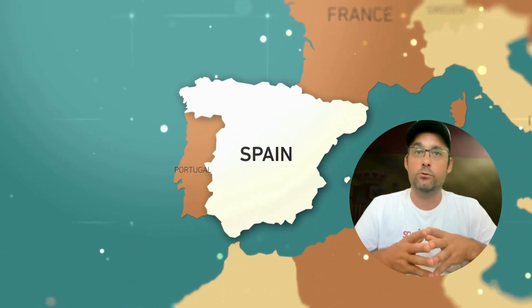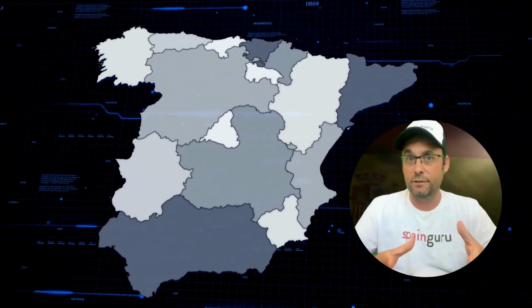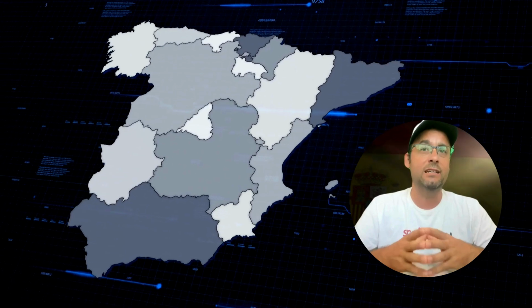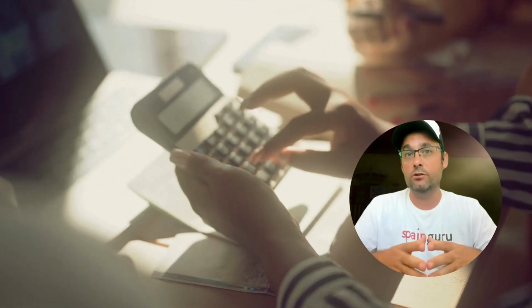Now, let's try to clear up some tax residency confusion. Here's where it gets tricky. Becoming an autonomous or self-employed person in Spain doesn't automatically make you a tax resident. Tax residency is based on various factors, the major one being physically present in Spain for more than 183 days in a calendar year. However, you should note that tax obligations begin with generating income in Spain.